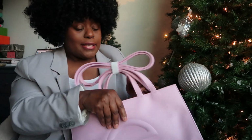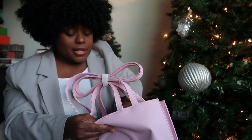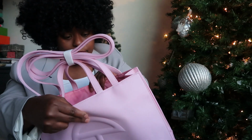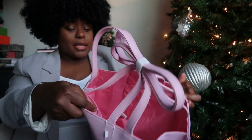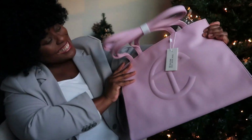All right, do not mind me, you guys. I'm literally just looking at it and examining everything about this bag. So here's the tag right here. You have a zipper in here. So it's really cute. I really like it. I'm excited. He did good.